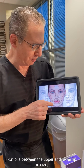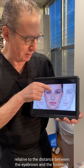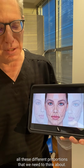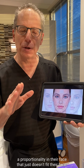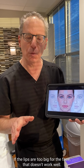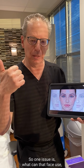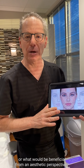Ratios between the upper and lower lip in size, between the lower lip to chin distance relative to the distance between the eyebrows and the forehead, the distance between the corners of the eyes as compared to the width of the mouth as compared to the face. All these different proportions that we need to think about. But the bottom line is you don't want to give someone a proportionality in their face that just doesn't fit their face. If the lips are too big for the face, that doesn't work well. If the lips have changed over time and have gotten smaller, then doing a restorative procedure can be very helpful. So one issue is, what can that face use, or what would be beneficial from an aesthetic perspective?